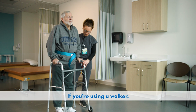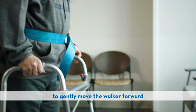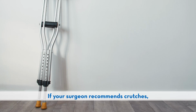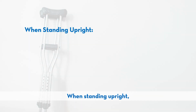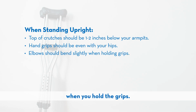If you're using a walker, we recommend the type with 2 wheels in the front and no wheels in the back. This provides stability while allowing you to gently move the walker forward as you walk. 4-wheeled walkers move too freely and can be unsafe right after surgery. If your surgeon recommends crutches, make sure they're properly fitted. When standing upright, the top of the crutch should be about 1 to 2 inches below your armpit, and the hand grip should be even with your hips. Your elbows should bend slightly when you hold the grips. Crutches can offer more mobility than a walker, but require good balance and upper body strength.